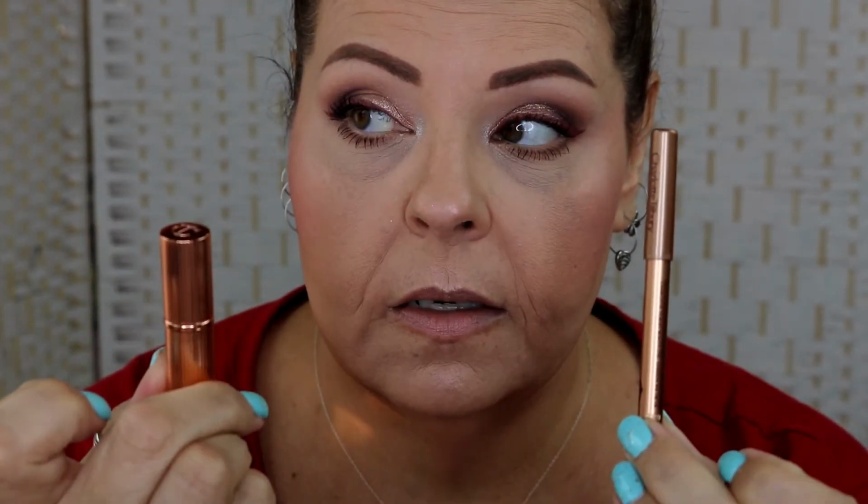gift from my sweet, gorgeous, wonderful friend Lisa, and this is the Charlotte Tilbury liner and lippy in Pillow Talk. I'm going to back out a tad. I love that color.